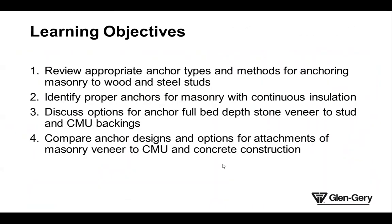The learning objectives today are to review appropriate anchors and ties and methods of anchoring masonry to wood and steel studs, identify proper anchors for masonry and continuous insulation, discuss options for anchoring full bed depth stone veneer to stud and CMU backup, and compare anchor designs and options for attachments for masonry veneer to CMU and concrete construction.